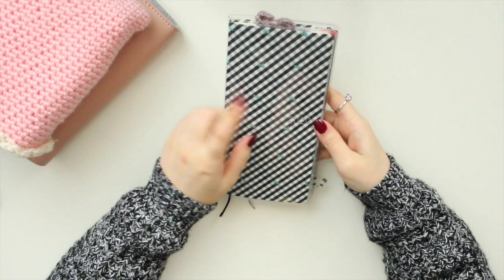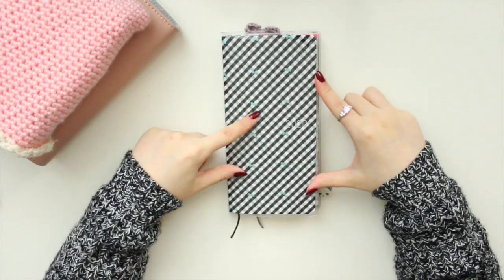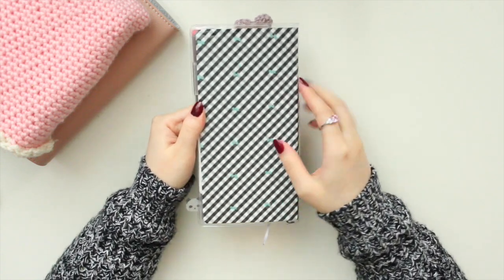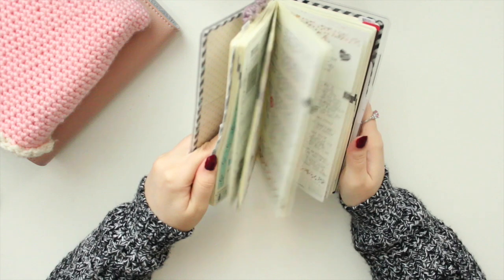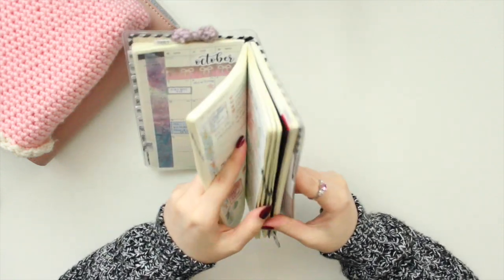The next size that I used for the entire year is the Hobonichi Weeks. So this is the 2020 mint ribbons. I really love this design, super cute. It has like the little gold flecks in the mint ribbons. And in here I use this as a bit of a memory planner as well as a pre-planner.